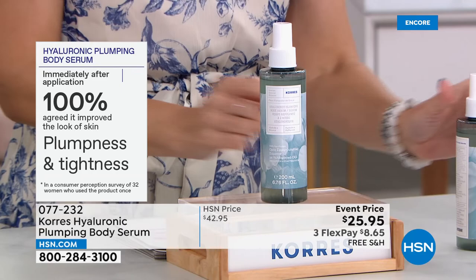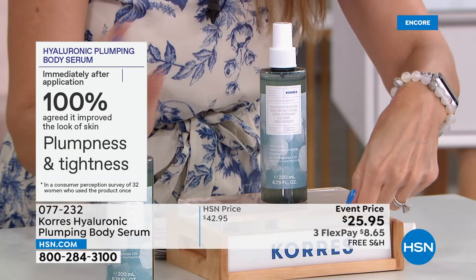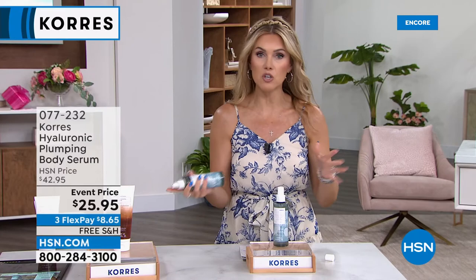You don't have to choose a scent. It literally goes on like water. I'm telling you, your skin drinks it up. You don't have to worry about anything sticky, greasy, tacky. Look, where did it go? But it instantly goes to start to work. So this is once again kind of like that lazy girl's dream that you just spray it on anywhere you want your skin to respond.